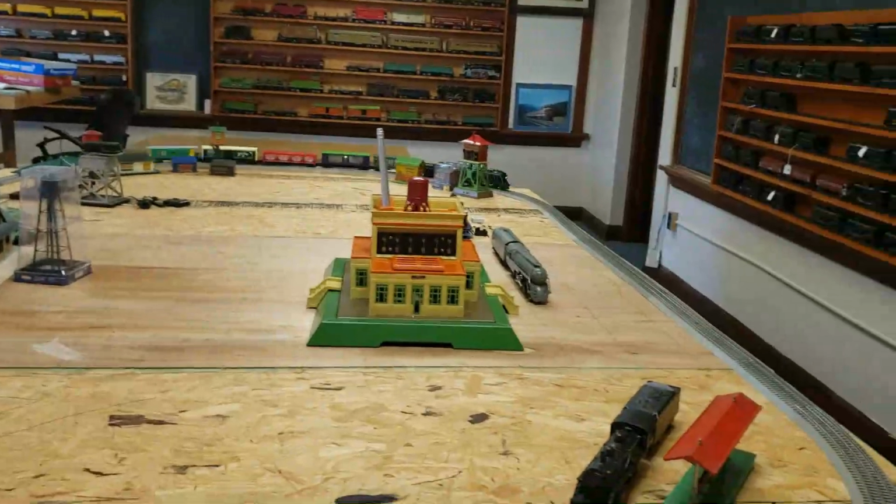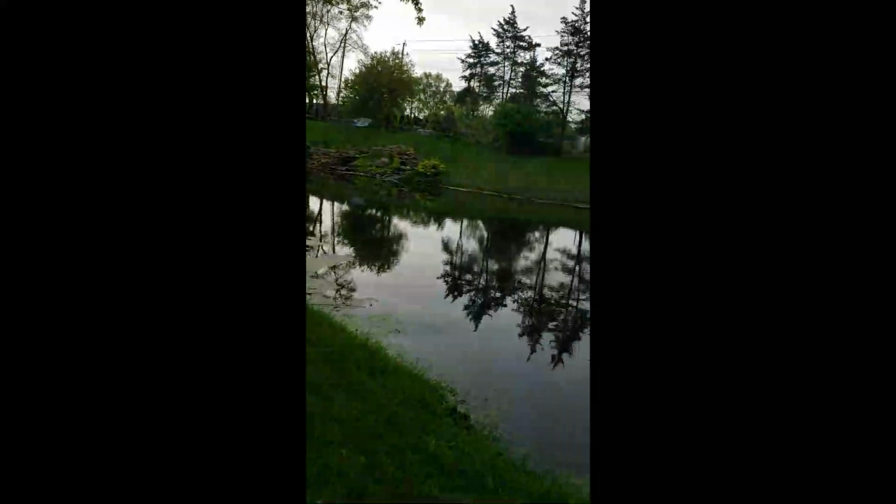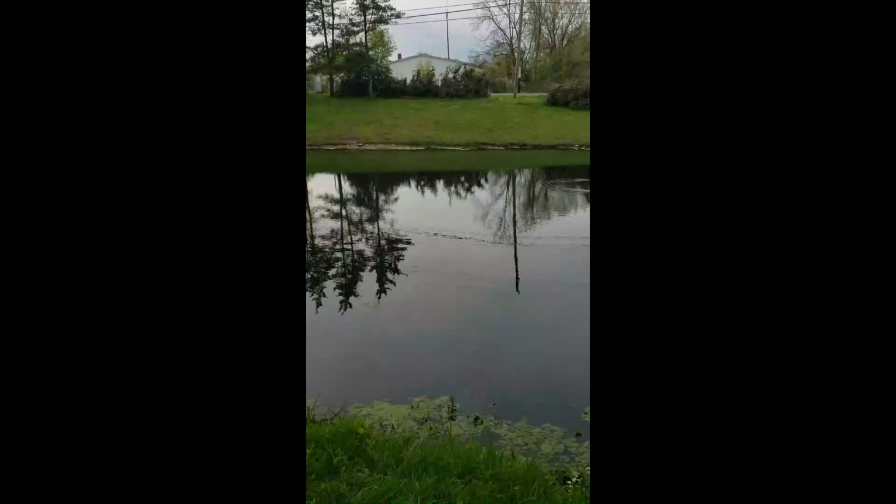736 had light, but also had smoker. Nice whistle. I love playing with trains, and I love fishing. We're chilling, and we're here in Indianapolis, going out for the first time in the famous Dennis Trout Pond.